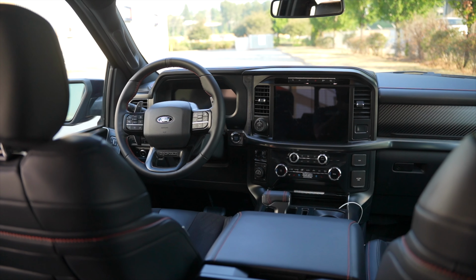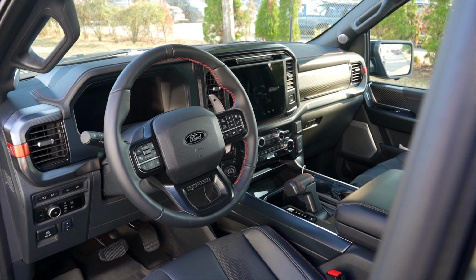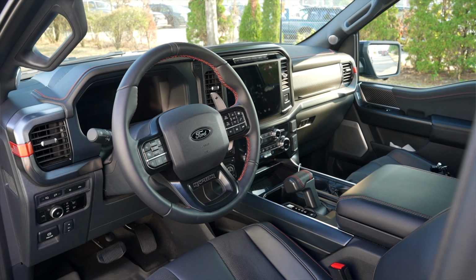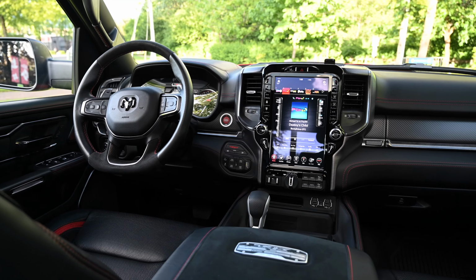Overall, the interior, yes, it's been upgraded from the standard F-150. You got some full carbon fiber, some stitching here and there, but it's still pretty typical F-150. You're not going to get the best interior in here. Some would say the TRX is a nicer place inside, but you know what? You can't get a TRX anymore. Well, at least for the next model year anyways.